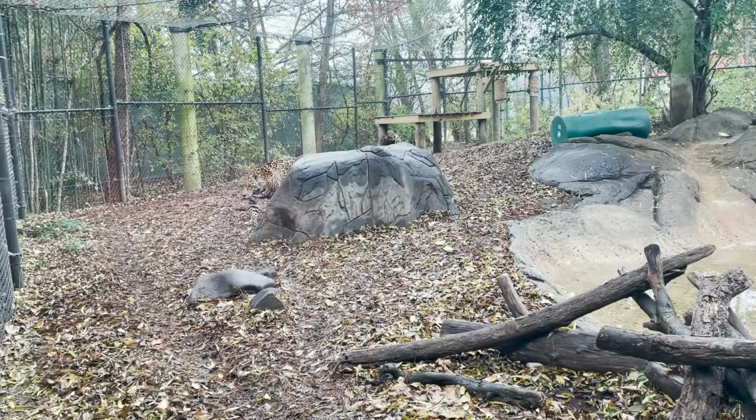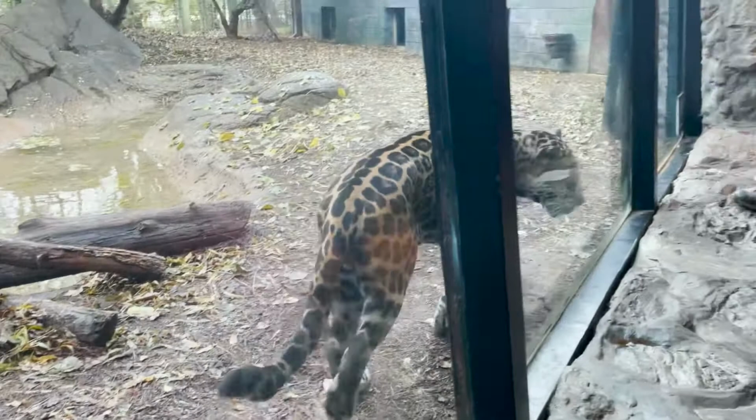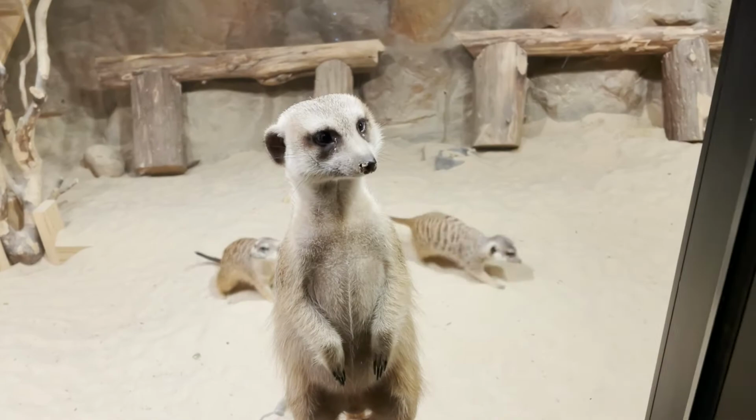What do you see over there? Oh, wow. Isn't it beautiful? Look how majestic. We got to see a lot of big cats that day. You know what else we saw? We saw meerkats. Look at those guys, standing at attention. We also saw some animals that would smile at us.